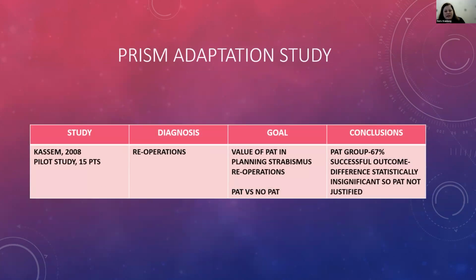Kassim led a pilot study of a small cohort of patients who had PAT versus those who did not before reoperations of strabismus, which ended up being statistically insignificant. This really was one of the few PAT studies that didn't ultimately recommend PAT for pre-op testing.